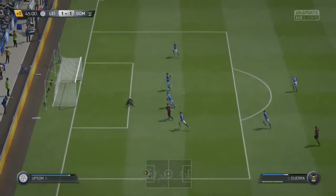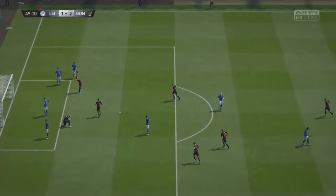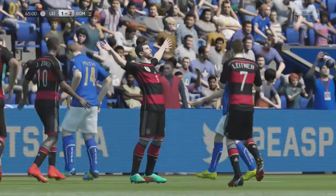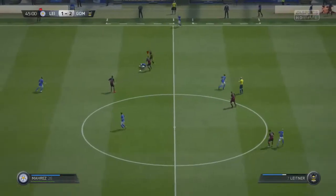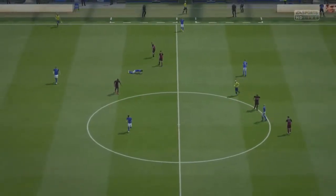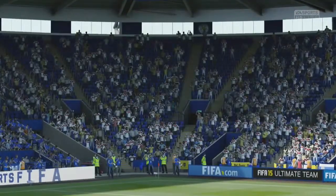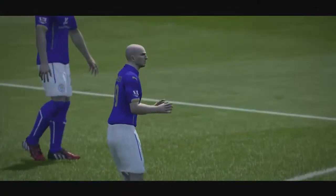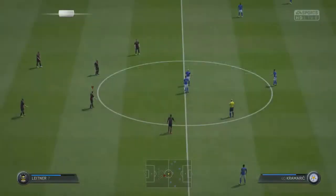Guerra. Yes! Let's go! 2-1 before the half. Guerra scores. Let's go, man. Alright, guys. Well, that is halftime. It is 2-1. We score only a few seconds from halftime. So yeah, let's get into the second half.